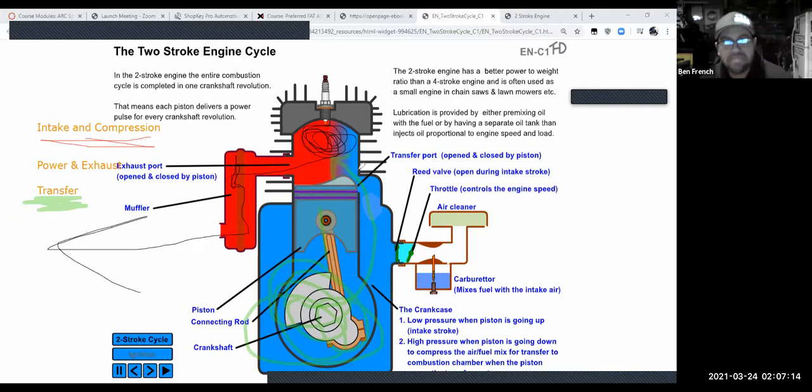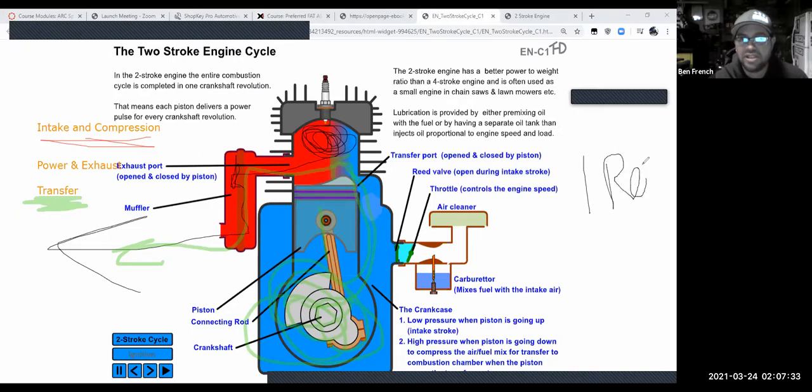And unfortunately, what happens is some of that fresh air-fuel mixture ends up going right out of the exhaust over here. So two-stroke engines, they get the whole job done in one. They only need one revolution of the crankshaft to complete their two-stroke cycle and to get a power stroke. So every revolution of the crankshaft gets a power stroke.